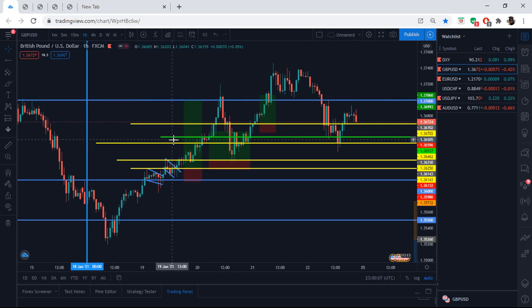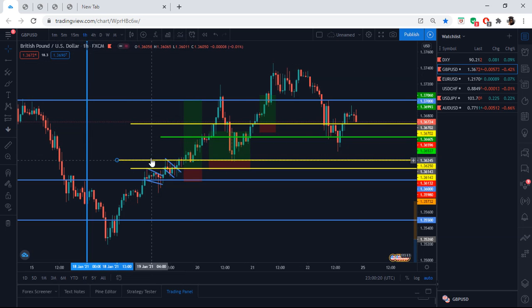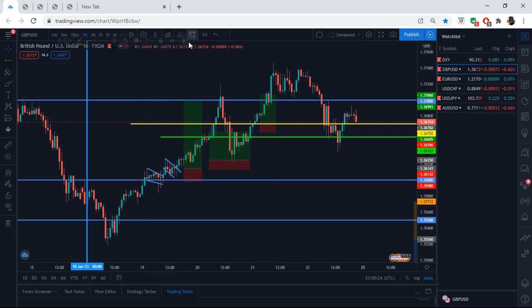So guys, I want to encourage you to not do what I did. Let me take this out just to show you guys. As you can see, this is where I took my profits from this setup here. I took it here, which I'm happy about. I won't complain, because profits are profits, guys. But believe in your setup. Believe in your setup. What you said you were going to do, execute it and go with it.